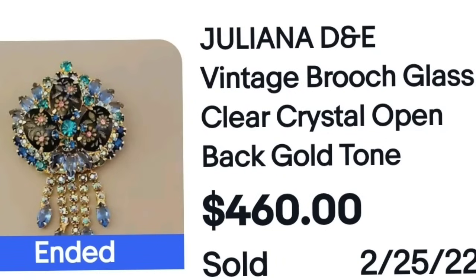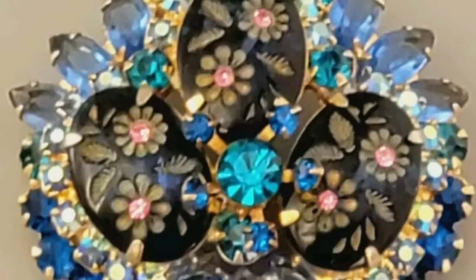Juliana. Again, I think these Julianas aren't marked, because I don't think I ever found the back of one showing it signed. So this is a Juliana brooch. Again, glass beads, guys. Glass beads I think is important. Crystal open back gold tone, sold for $460. You can see the little details here on the flowers again. That is very similar to the other Juliana that I showed earlier that sold high.